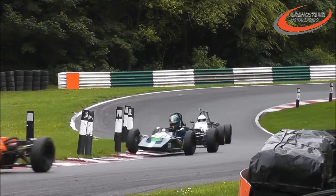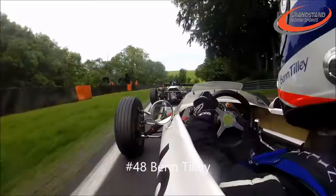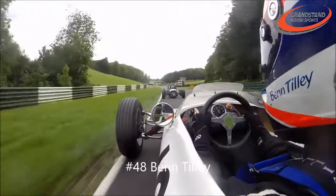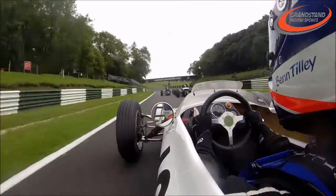Then we've got Robert Tusting, Simon Toyne, James Buckton, Rob Smith. They're having a great battle between the 4 of them. Ben Tusting has caught Danny Stansel now. Onto the start line once more to complete another lap. Into the closing stages of this one now.